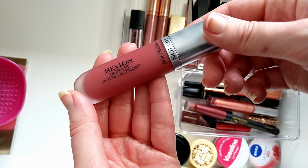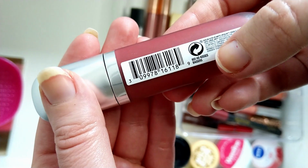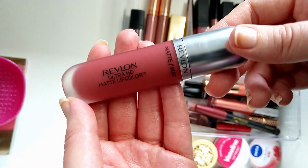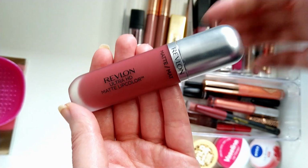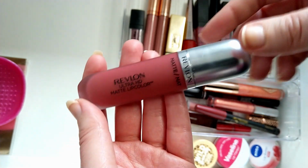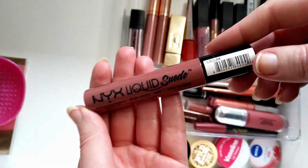We then have this Revlon Ultra HD Matte Lip Colour, and I don't know the shade of it. HD Kisses 655, I'm not sure. I got this one recently in a Boots kit where if you spend like £20 you got a free makeup kit, and this came in the makeup kit. I've tried it a couple of times, but again I think it might need to go in here just because I've not used it as much as I think I should have, and I don't know how I really feel about it.